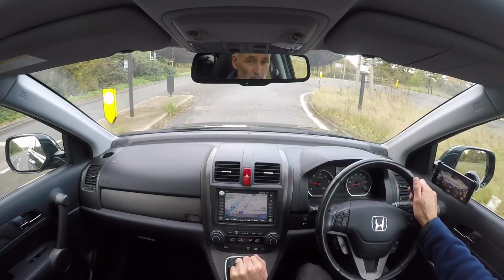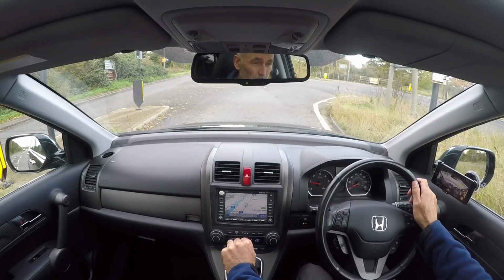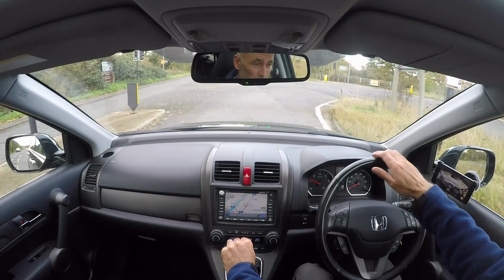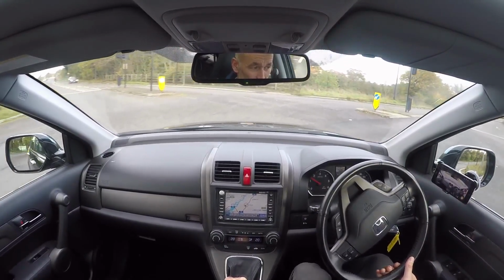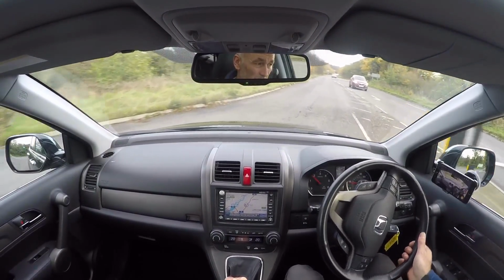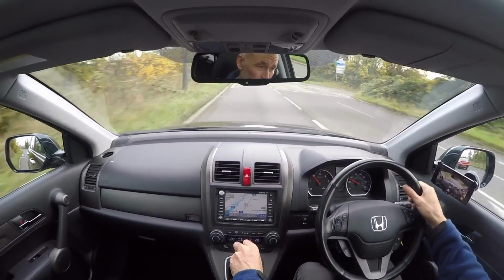And as I said, if you compared it to most cars of this mileage, it just shows how well Honda make these cars. I mean, it's a beautiful car to drive. But 79,000 miles, and it really genuinely doesn't feel any different to a much, much lower mileage one, sort of 20,000 mile versions.